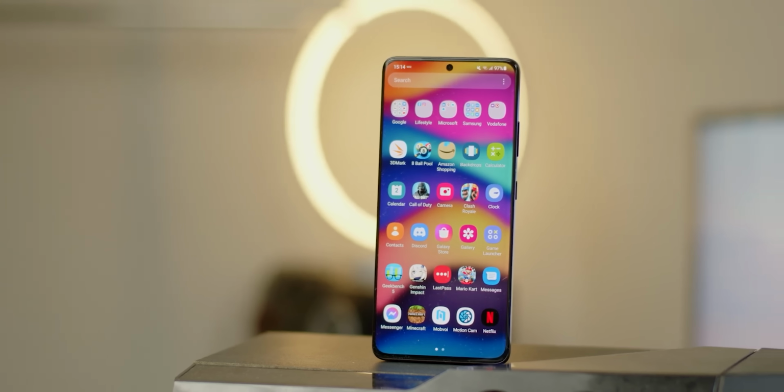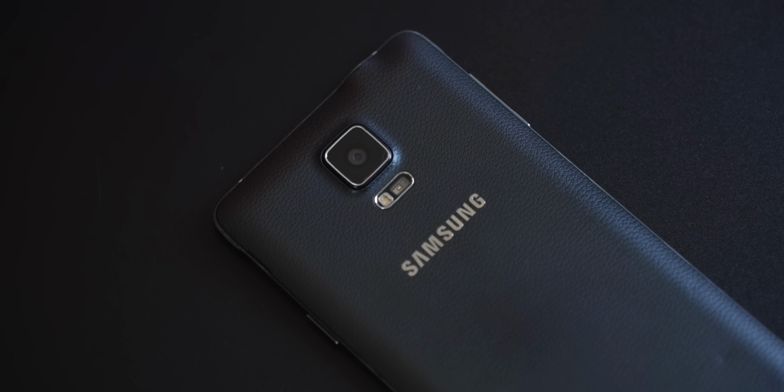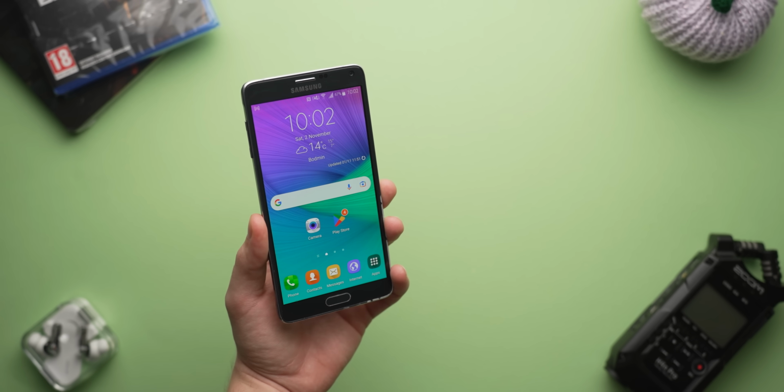The Galaxy Note name hasn't been with us for a number of years now, as the company decided to release the phone under a new Galaxy S Ultra moniker. But this phone is the quintessential Note. It was big, it was bold, it was expensive by 2014 standards, and it packed in all the features of a high-end phone. What threw me off is when I picked this up, I thought, this doesn't feel that big.